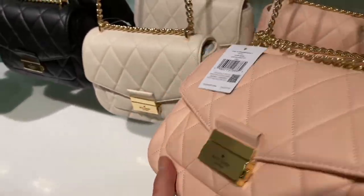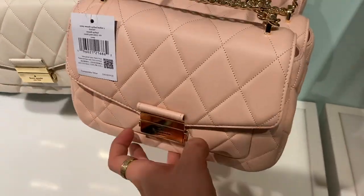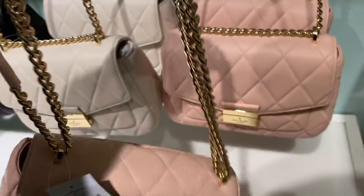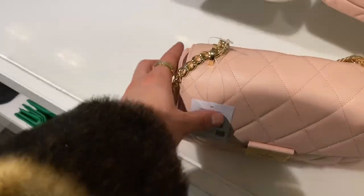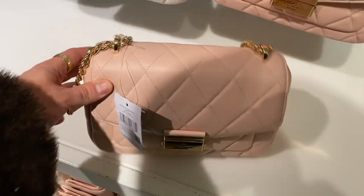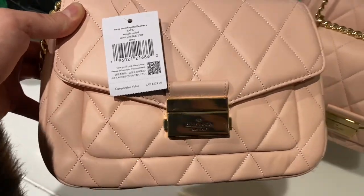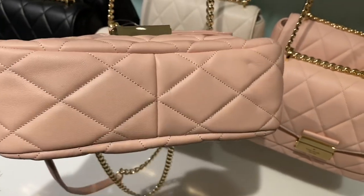I love how quilted it is. It looks very beautiful. It looks like something that we know and love from another brand. So it's nice to see an affordable, we'll say a dupe. 70% off, not bad. $529 Canadian. So that's a really good starting price for a brand new bag style.